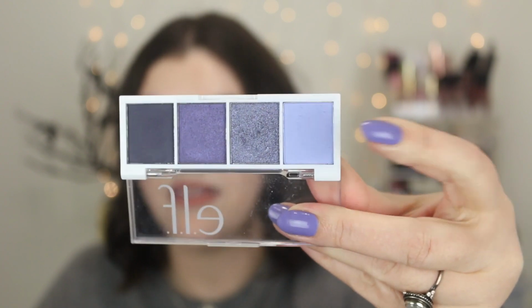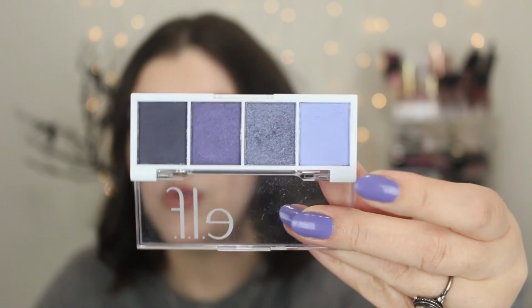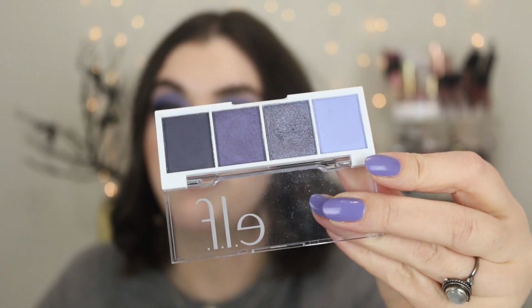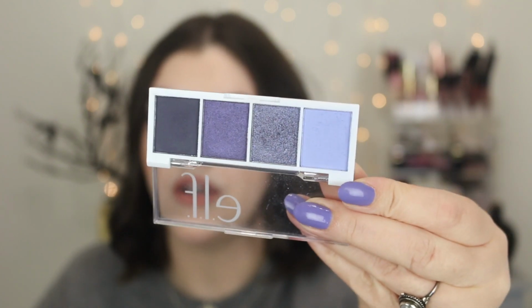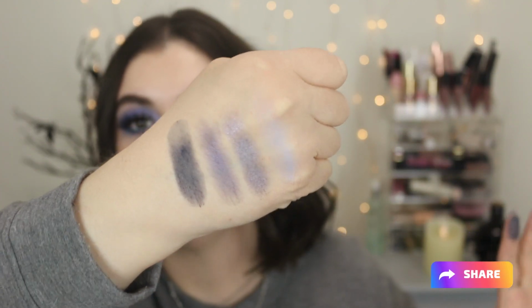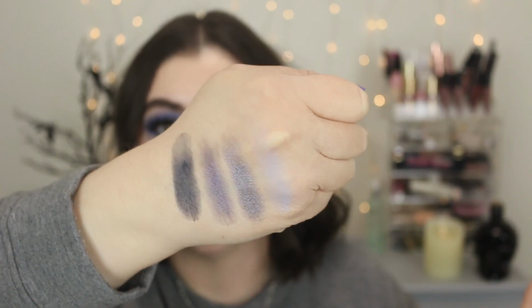Now I will say that this shade here is very light, but once you combine the other colors together, you get a really pretty, smoky, soft periwinkle look. Almost like a smoky blue periwinkle situation going on. These are not the best swatches, I apologize. But here's the 4 shades swatched out. So very cool toned, smoky quad with a little hint of periwinkle.